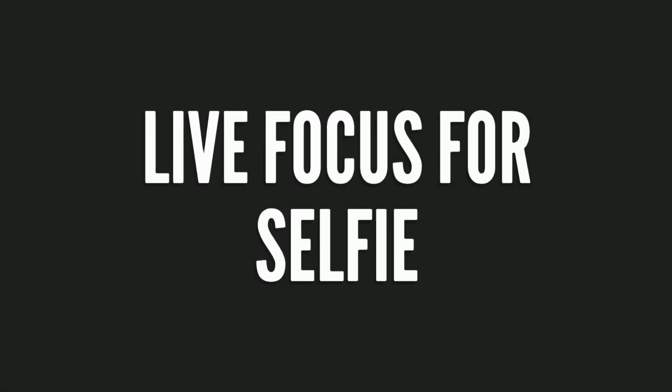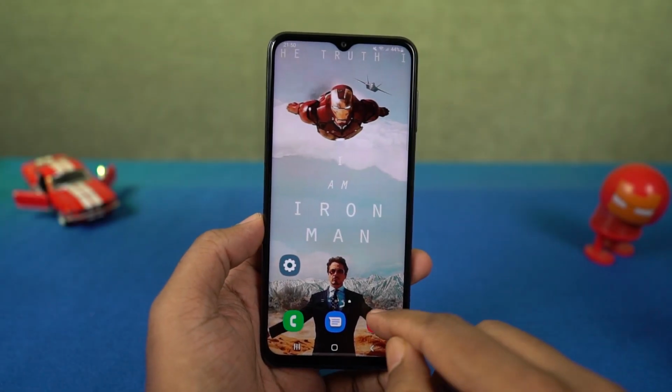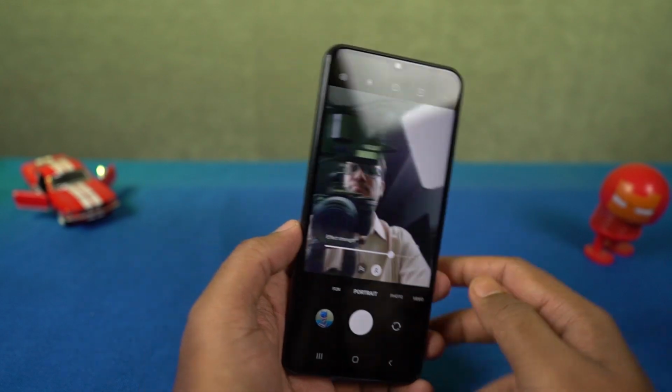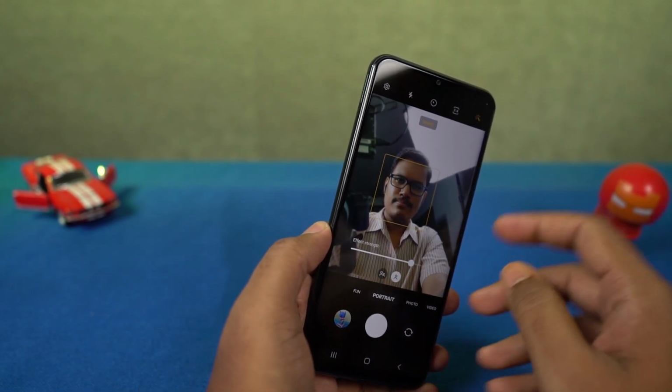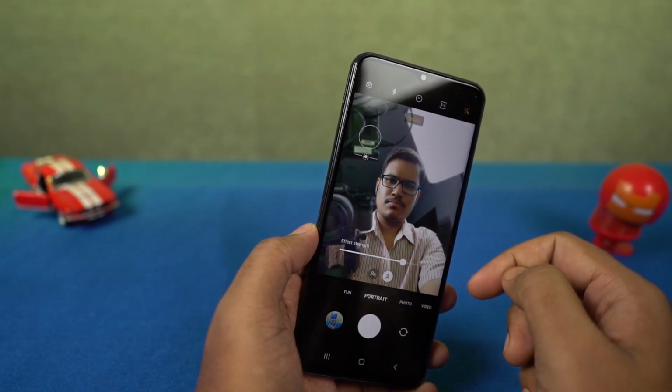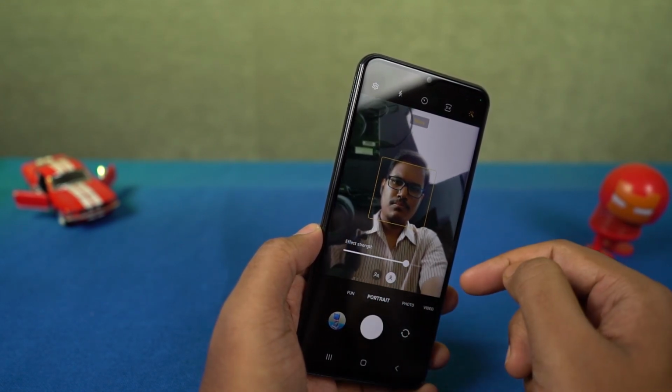Next we have live focus for selfie. Now this is another fancy name by Samsung for portrait selfie. Using this feature you can take portrait selfies, and on this phone you can also change the amount of background blur effect you want before taking a picture. These are some sample shots.